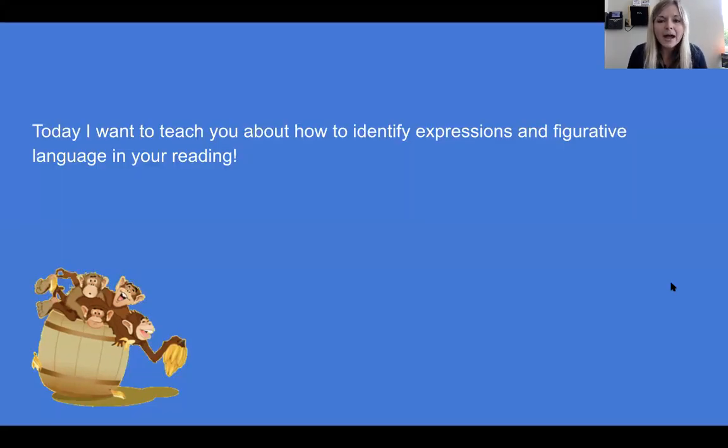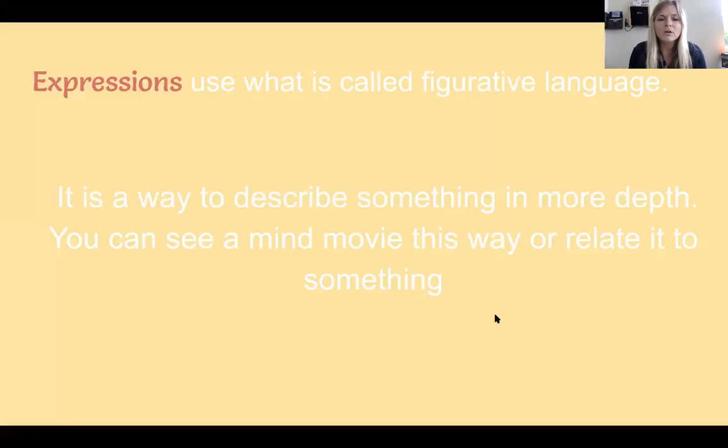Today, I want to teach you how to identify expressions and something called figurative language in your reading. Keep an ear out for those words, expression and figurative language. So, expressions use what is called figurative language. It is a way to describe something in more depth. You can see a mind movie, it's more interesting, or maybe it's more relatable. Expressions are just kind of fun, like I talked about before. It makes our writing really good, so this can connect to writing too, and it makes our reading really interesting.